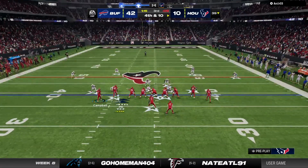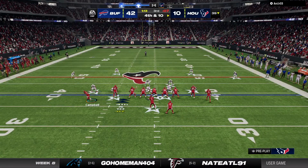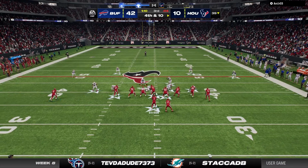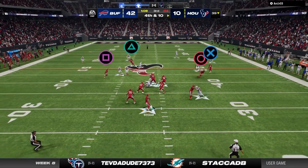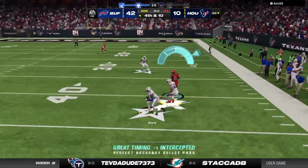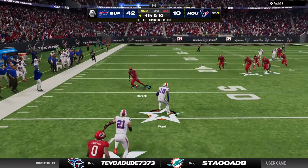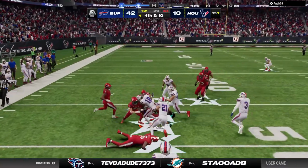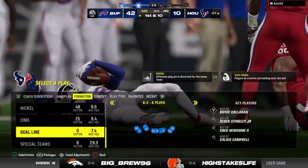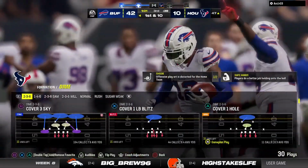Buffalo 18. Check, check, check, check. Stroud and company going for it. And for a 3rd time tonight, he's intercepted. Picked up by Denzel Ward. And he'll return this ball across midfield to the 47-yard line.